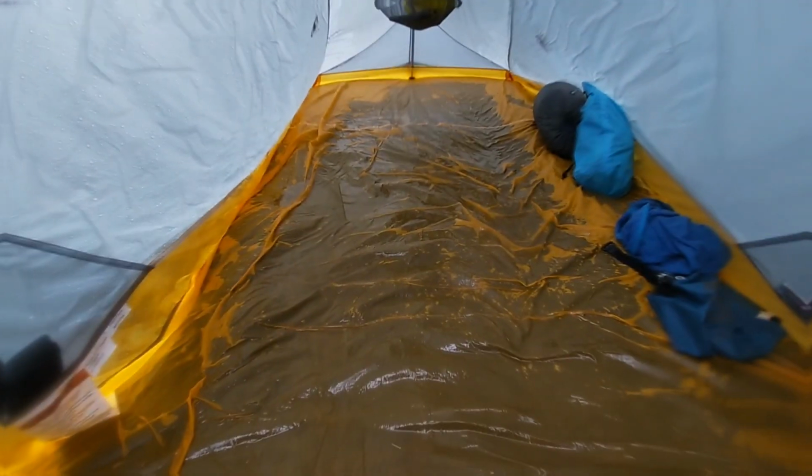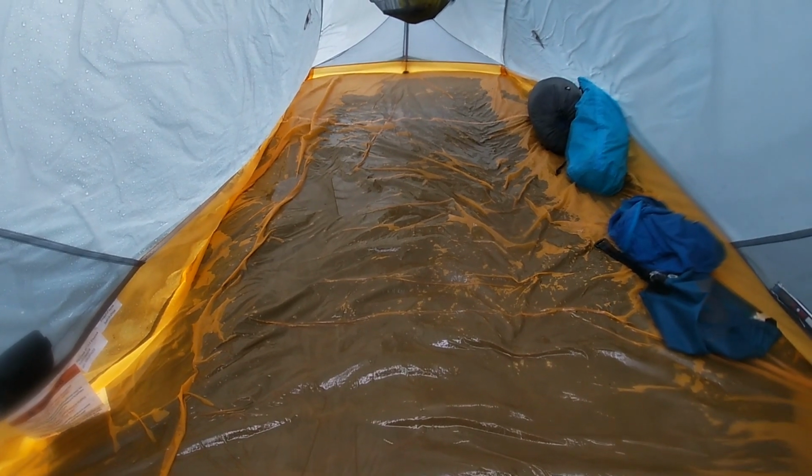Hey, so I'm here in North Carolina, and it's morning, and I was trying to wait out the rain, but found out the tent is leaking. So we're going to try and get out of here, and I don't know what I'm going to do. Great start to the day. Not fun.